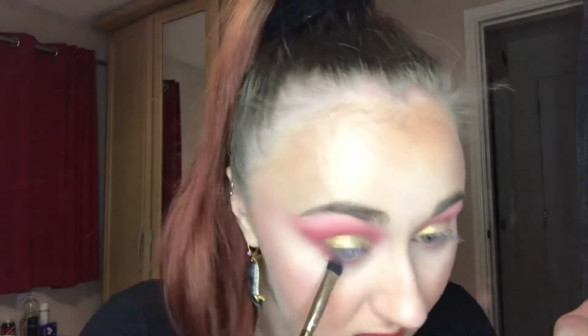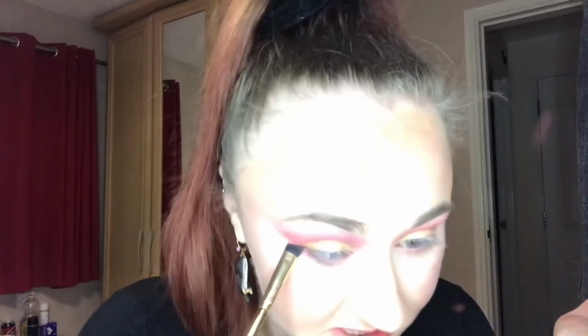What I'm going to do next is go with the shade Smoothie, this one here. Take my brush off, a little bit of fallout, but again, nothing too extreme. I'm going to run that on top, focus it mainly on the outer corner and sort of bring it up to match the line that we've already created with that other shade. Sort of buff that, but make sure it's all soft.